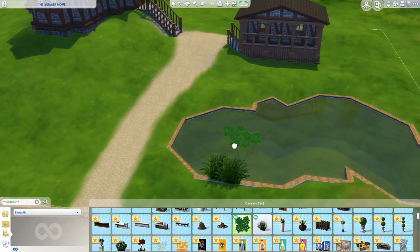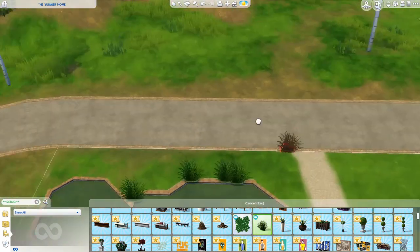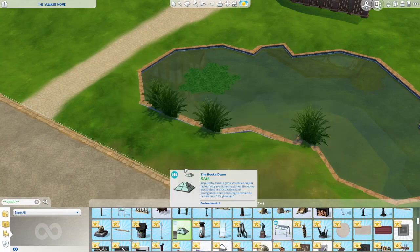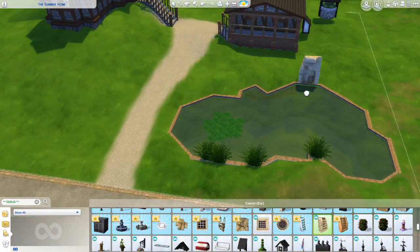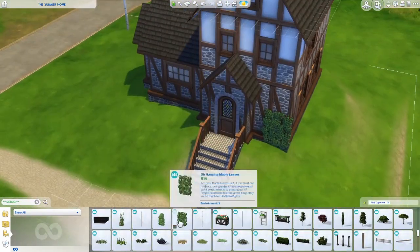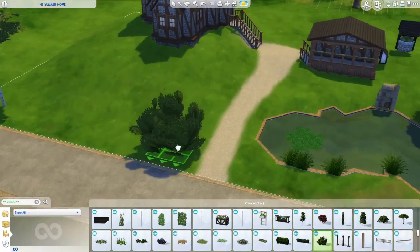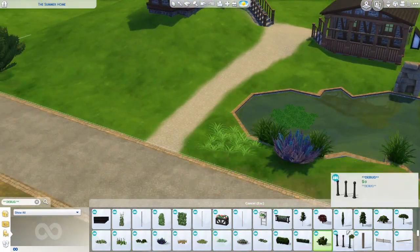And I started adding some plants to the little pond, to make it look a little more overgrown and less like a pool, which it actually is. And I was playing around a lot with the different items that came in Get Together because I was just so excited to finally play with it. And I added some wall plants to the build as well, because so far the only wall plants I could use before were Jungle Adventure, and I had only gotten that pack a month ago.